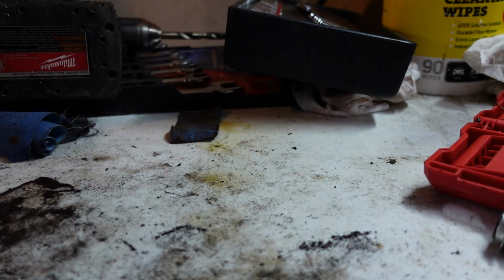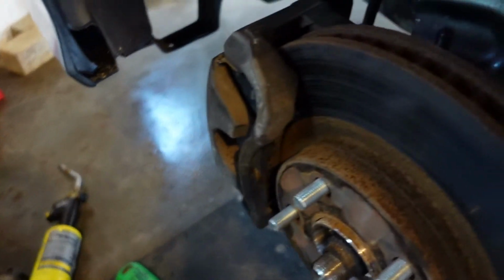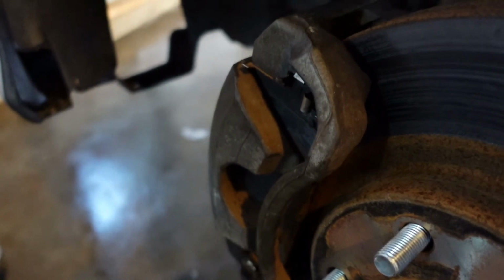We'll go mount her back on the car and set it back up. Just reverse of what we did to take it off. Alright, she's back on. And that's what you want to see. Alright, I think that's going to help a lot. So now we're just going to repeat that on all the rest of the corners.